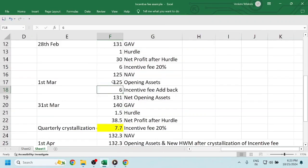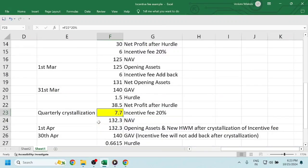So on 1st March, the opening assets will become 125. The closing NAV last month was 125, which will become the opening assets for March. And whatever incentive fees was charged in February will get added back, and net opening assets will become 131 again. Let's say on 31st March the GAV is 140, and the hurdle, because this is the third month, you need to multiply by 3, so it will become 1.5. Your net profit after hurdle is 140 minus 100 minus 1.5, which is 38.5. And if you calculate 20% on that, it will become 7.7.